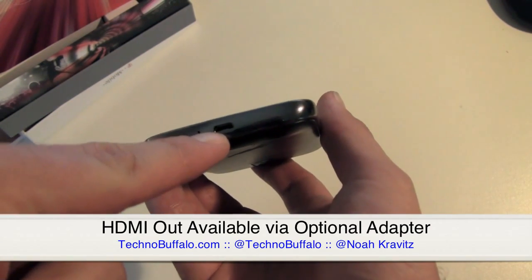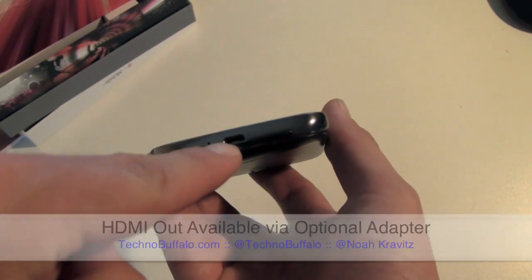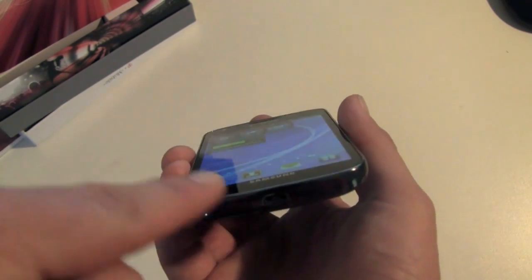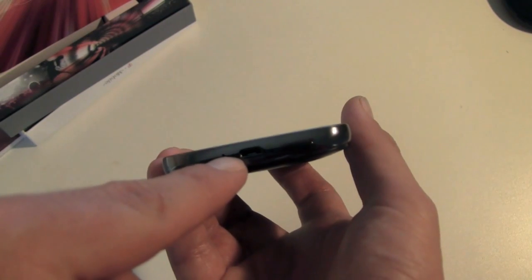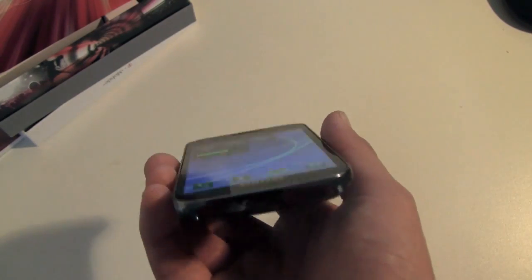USB port on the bottom, micro USB, which is also compatible with what's called an MHL adapter if you want to do HDMI out. So get your Netflix or your Samsung Media Hub or your T-Mobile TV HDTV content out of here and onto the big screen if you want to.